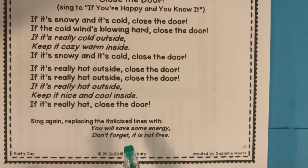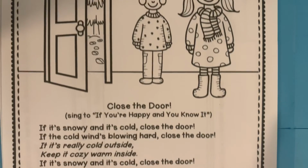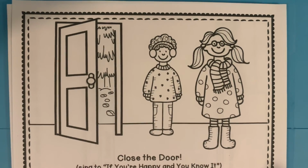All right, and you can sing it again using those. Please sing or say this 2 or 3 times today to somebody that you are nearby, or just sing or say it to yourself.